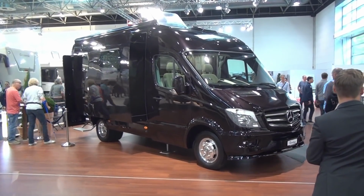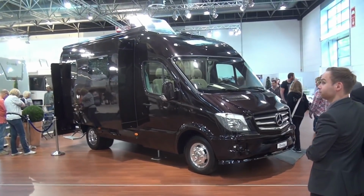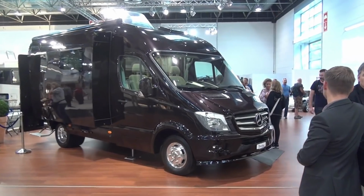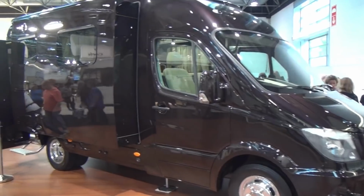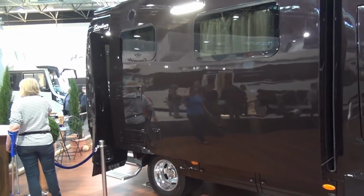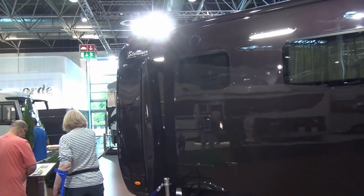This vehicle is built by Maurer, Starliner brand as they call it, and it's been individually tailor-made for a specific client to the client's individual specifications. So you can't buy this on the market anywhere, unless of course it came up as a used model. Let's have a look at it inside.